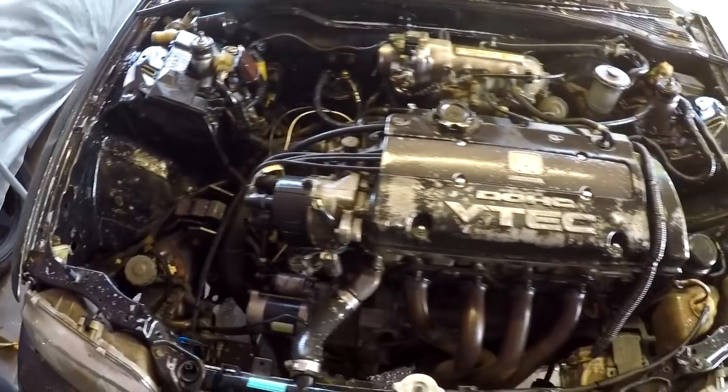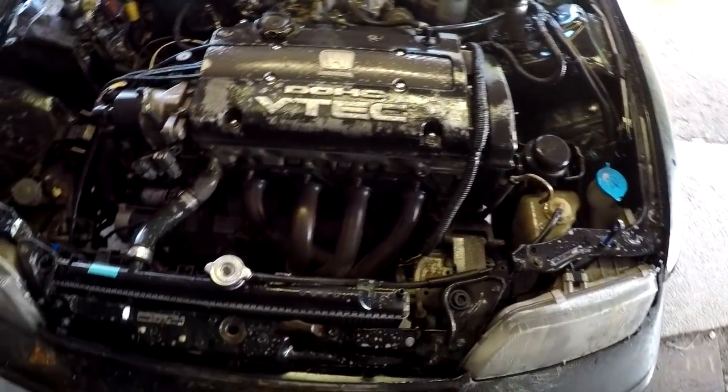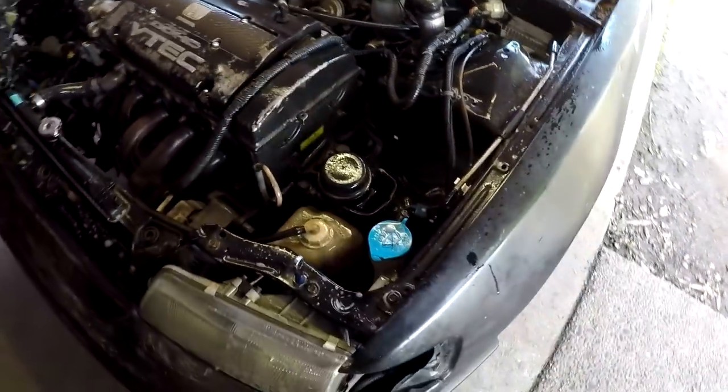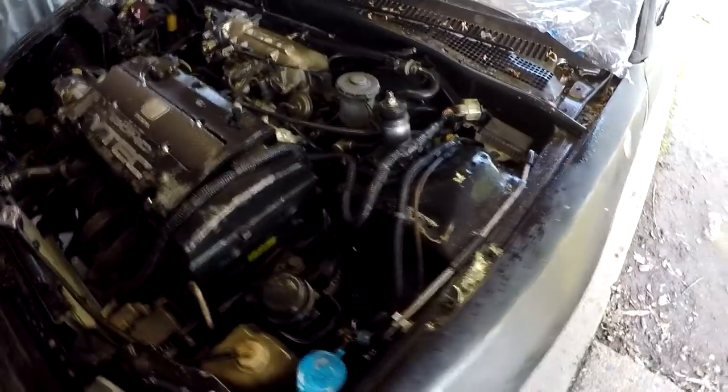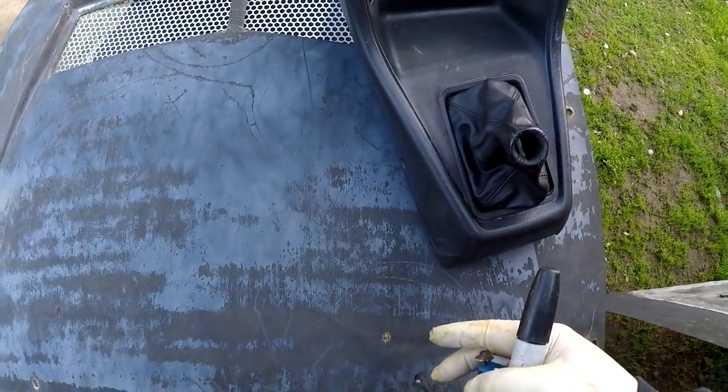Even though I'm gonna be tearing the engine out and painting the engine bay later down the road, I shot some purple power. Letting it all soak up right now is looking a ton better already, just wet. So hopefully when I wash it down, what I'm gonna do is get the car to turn on, then move it right there, shoot it with the water hose. But first, I'm gonna start working on the interior a little bit.